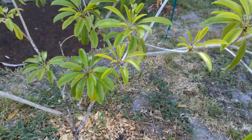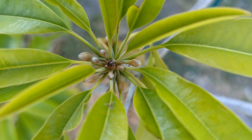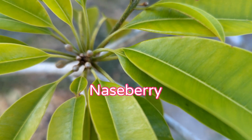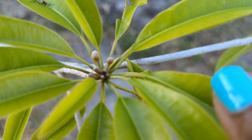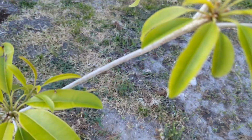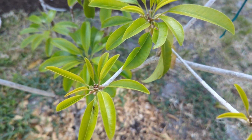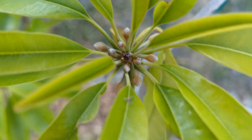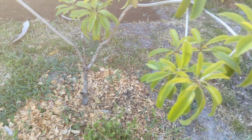My naseberries are laden with naseberry. These are the pre-blossoms of the naseberry. So all throughout, I have a ton of naseberries coming up. So I'm hoping for even a few naseberries. I know the tree is still very small. I don't know if they're gonna actually come to fruit this year, but this is super exciting, guys. Super exciting. Look at that. Every single branch is covered with those naseberry blossoms. So I'm looking forward to that.